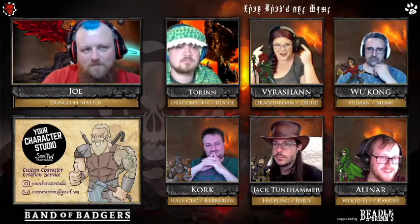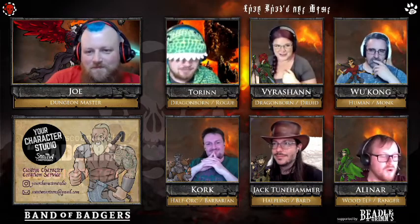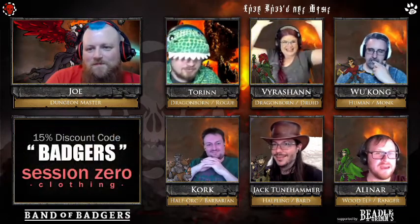So yeah, sorry, we found a wand of secrets and a necklace of fireballs. So yes, we now have a headband of fireballs, a necklace of fireballs, a scorching ray headband. Can someone wear all of this and just appear as a giant fireball?